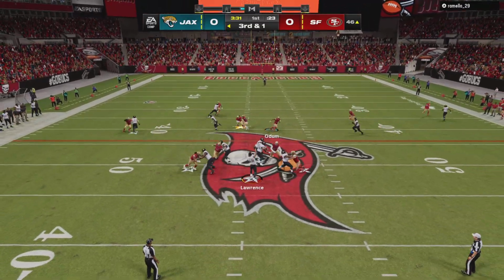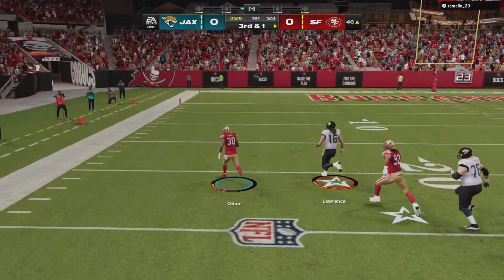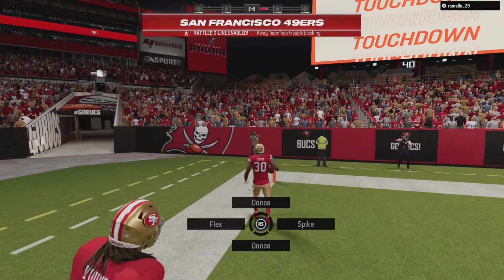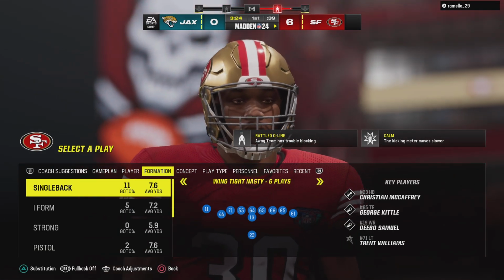Here's Lawrence. That's into a crowd and intercepted. Down the left sideline. And into the end zone. A pick six for the 49er D as they score the touchdown.